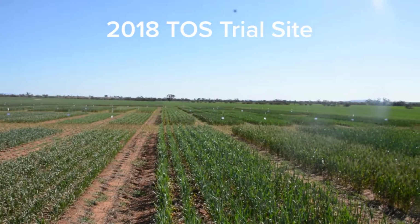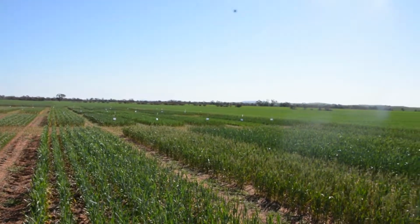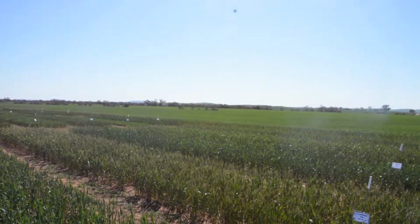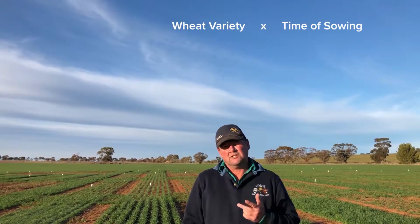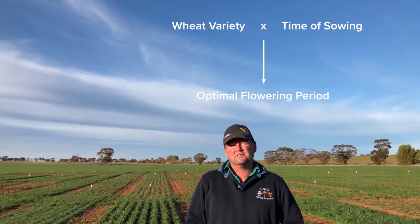So, we're a fairly low rainfall area as well. So not only do we cop frost events, we also do cop dry springs. So often our crops will enter spring under a reasonable amount of moisture stress. So I guess with time of sowing with current wheat varieties, it's all about trying to get the balance right between the variety and when you sow it, so you're avoiding frost but also having it flowering in an optimum time to make use of the available moisture that's there in the profile.